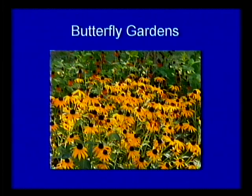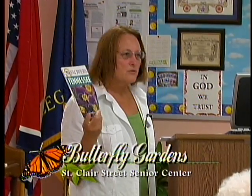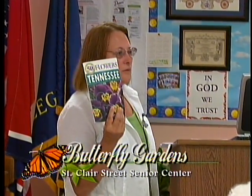This is Goldstem rudbeckia. In the research that I did for this presentation, this didn't come up as a popular host plant or a nectar plant, but I used this book by Judy Lowe called 50 Flowers for Tennessee, and it does reference this as a source for butterflies. What I do see a lot on this is the goldfinches, so I may cross over into birds too because I love the birds.